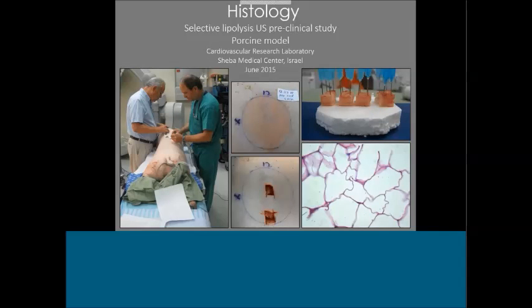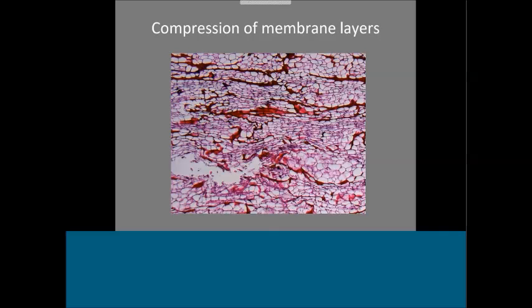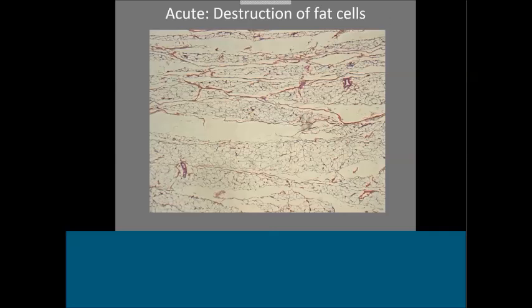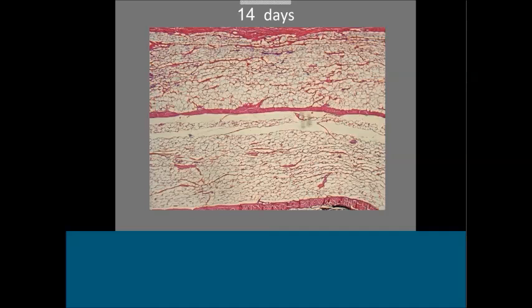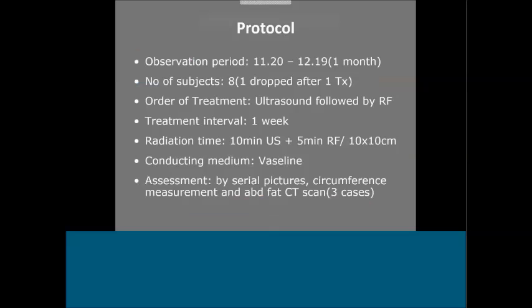This is a very interesting work that Josie did many years ago, a couple of years, 3 years ago, and it was done in pig. We can see the effect of how the ultrasounds work in the fat. We can see the compression, we can see the lysis here, and we can see more lysis and little inflammation without damaging the epidermis, and we see some effects of destruction of cells in this area in 3 days, in 7 days. We see some inflammation and different images of the different adipocytes that are damaged only with ultrasounds, without any damage in the blood vessels and in the nerves.